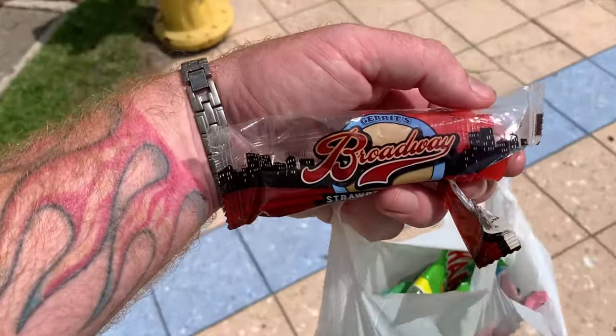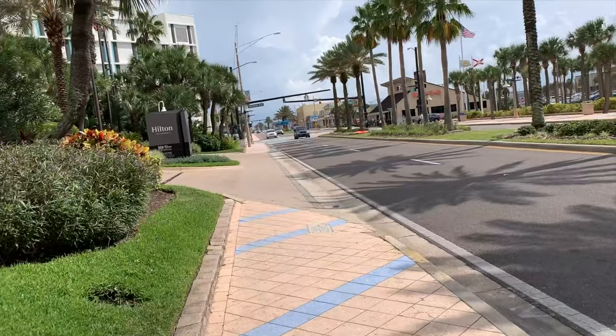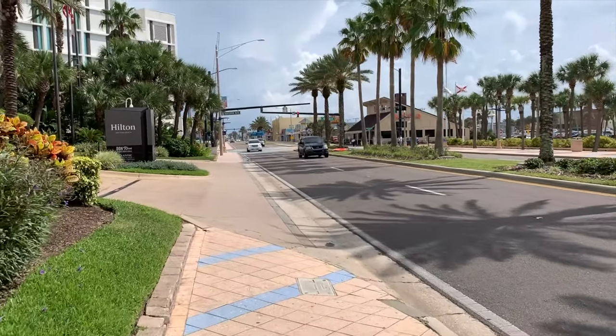Okay, I'm going to provide my review on these Broadway strawberry rolls. I just had two, and oh my gosh, best licorice I've ever had.